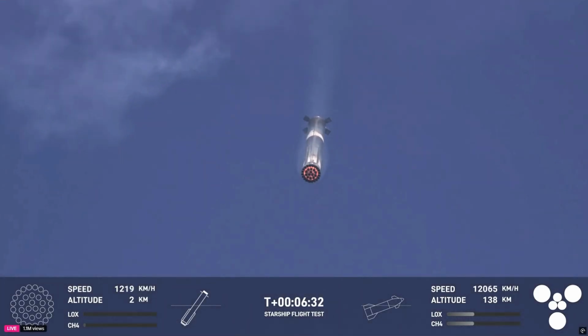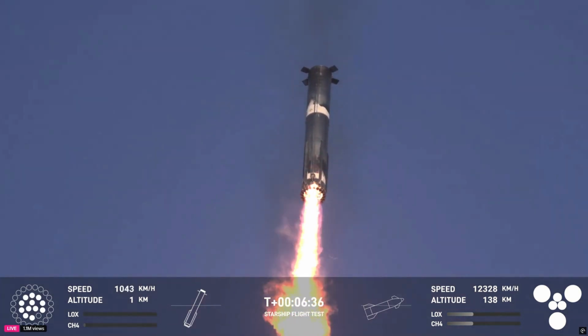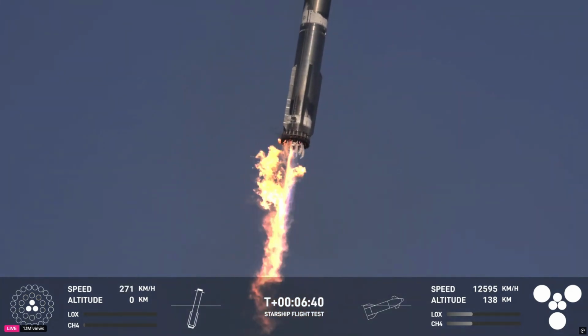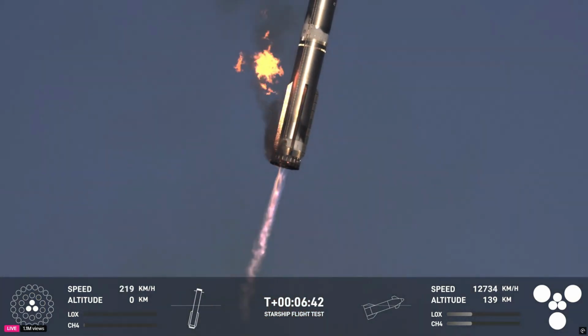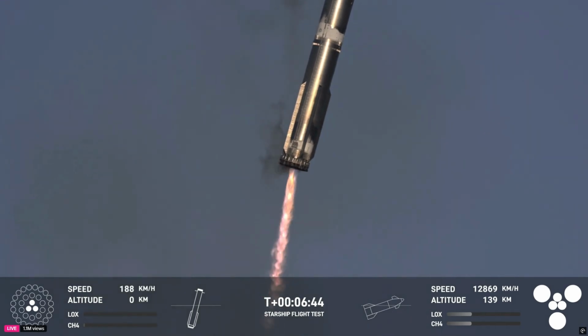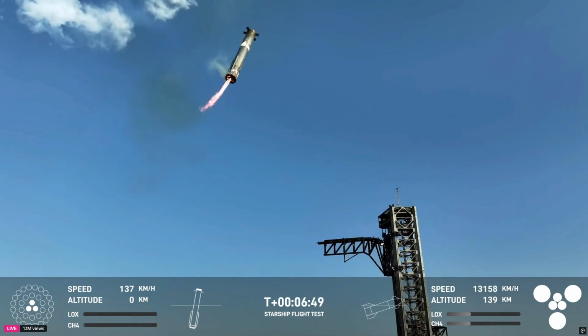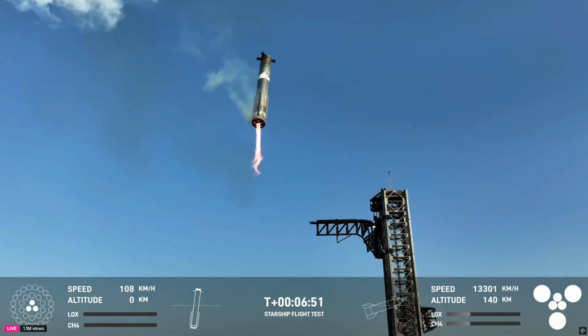Once again, we're going to ignite first the center 13 engines. We should see that coming up here momentarily. Engines in startup. This is going to come down to 3 engines as the booster slows down for its landing. And we just heard the sonic boom.